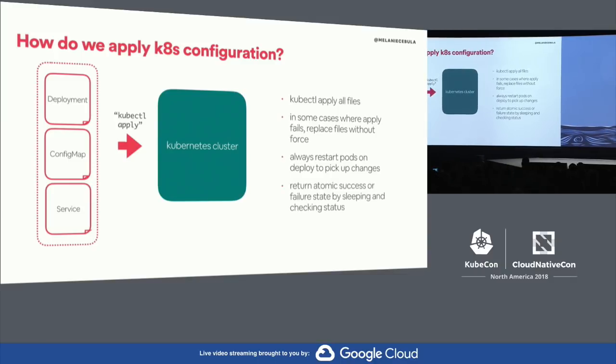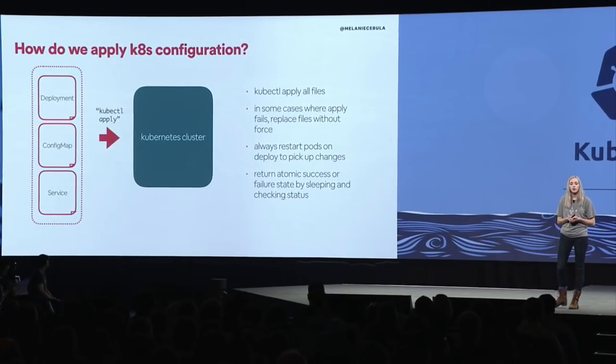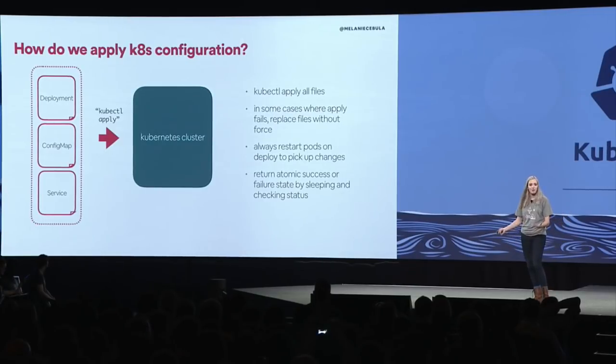Finally, we try to return an atomic success or failure state by sleeping and checking the status. So services in crash loop will actually eventually time out, which is a helpful indication to our users who aren't used to services in crash loop backoff that there's something wrong with their deploy.